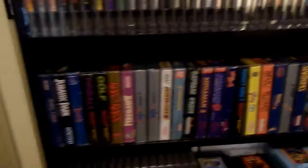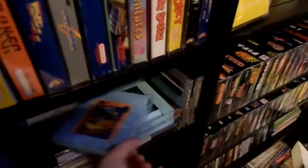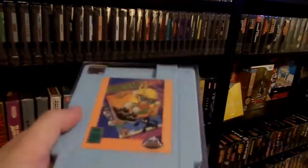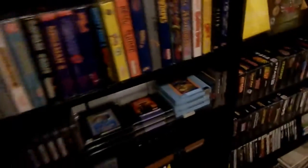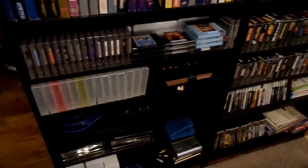So, then more random stuff. That's probably one of my rarest NES games right here. Oh, it's Menace Beach. Yeah, some shitty game. One day I'll review that. Gotta love the baby blue too, right? And then it's just a bunch of random stuff down there.